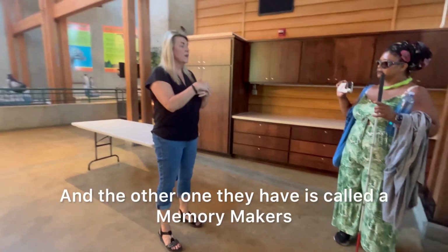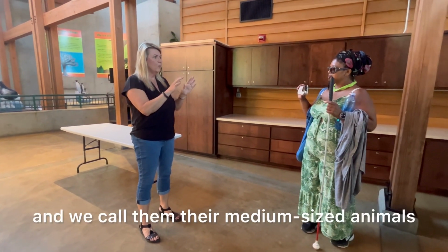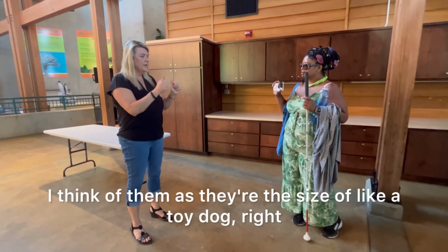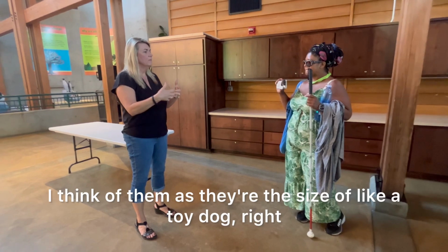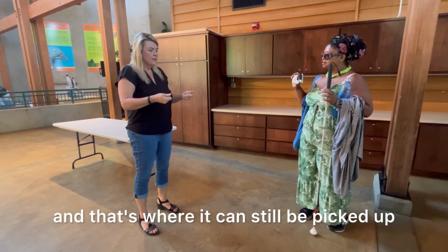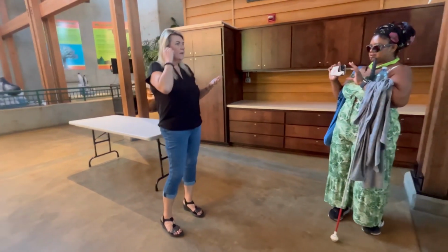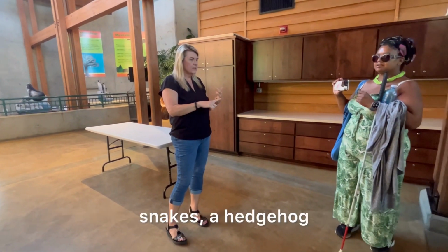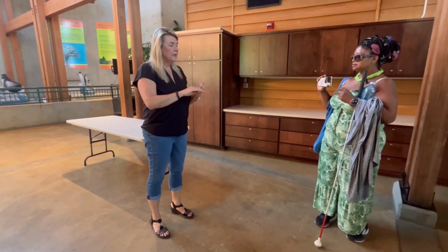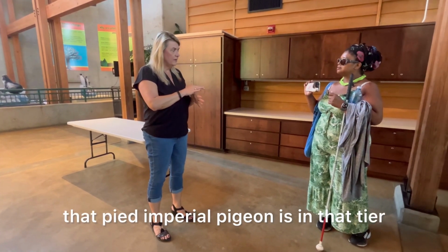Then the other one they have is called Memory Makers. It runs $250. And you have two, and we call them their medium-sized animals on our Animal Ambassador. I think of them as the size of a toy dog, right? It can still be picked up in their carrier by one person. It's going to have bigger tortoises, bigger snakes, a hedgehog. What else is in that tier? A three-banded armadillo. That pied imperial pigeon is in that tier.